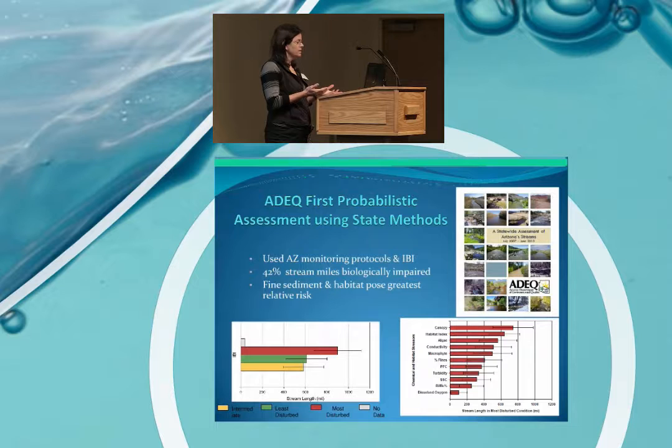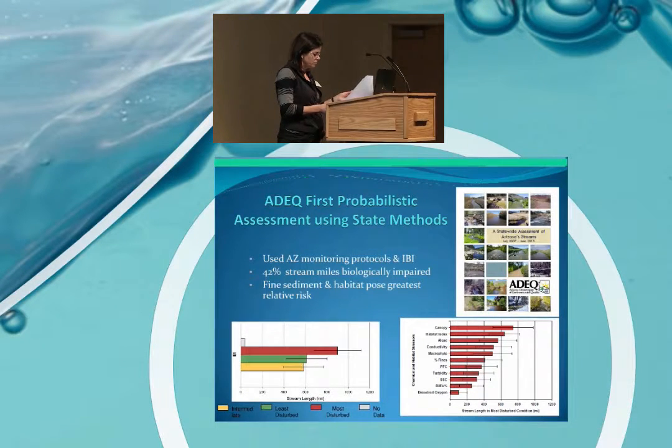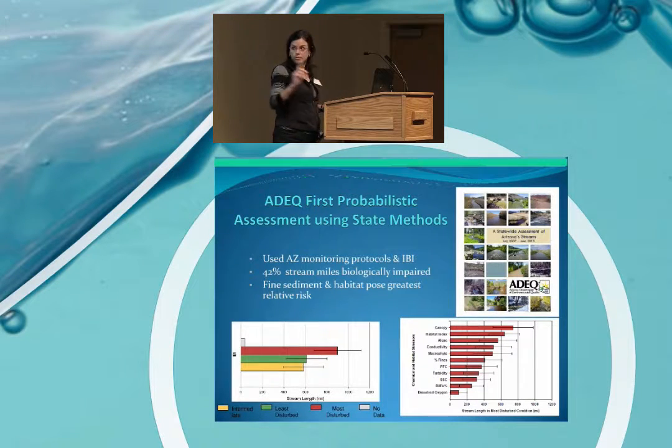But we were able to do this first probabilistic assessment, and found, like some other studies, 42% of stream miles biologically impaired. Reference condition is more like 28% are in actual good condition, 30% kind of intermediate. And the stressor graph shows canopy and habitat index, percent algae cover, connectivity. Those things are big stressors statewide, but the actual relative risk to the macroinvertebrates is the greatest for fine sediment and habitat, which is substrate condition.